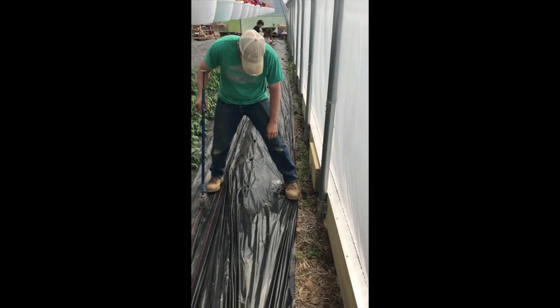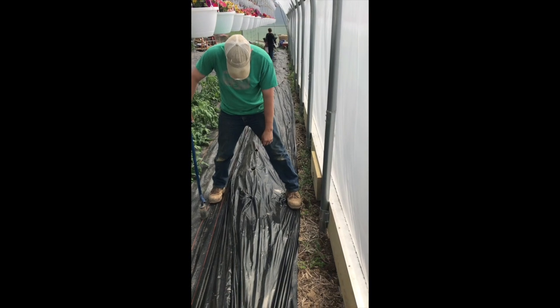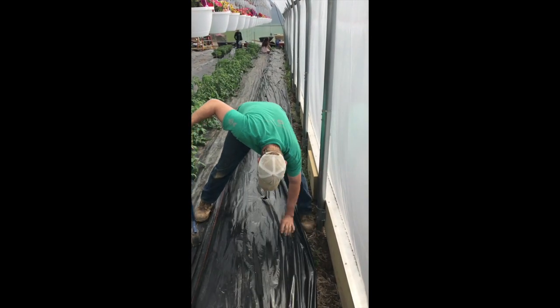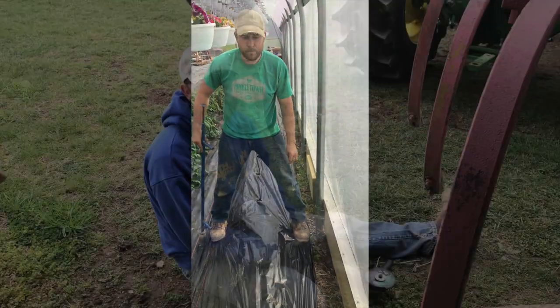And then it's just a nice hole that the kids or whoever can come past and get the water put in there and get the plant stuck in there pretty quick. Works pretty well. So we're gonna try to get these in here today.